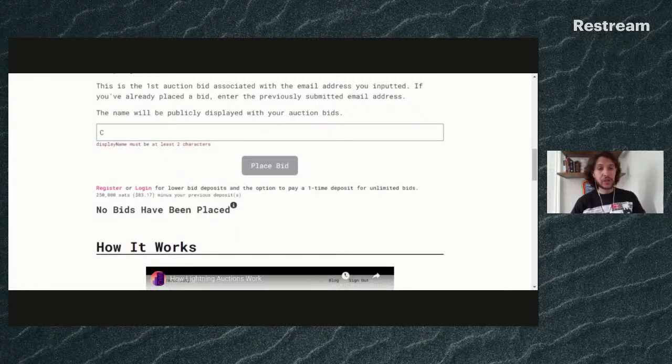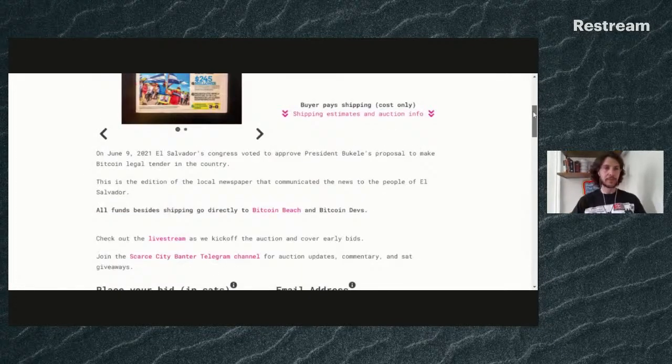And from there, you'll get 4 bid deposits on your second and sequential bids. But you also have the option to pay a one-time deposit. For this auction, it is 250,000 sats, about 83 USD. And then you can place unlimited bids, okay? You don't have to worry about depositing BTC with every bid. So a nice, easy option for you there.